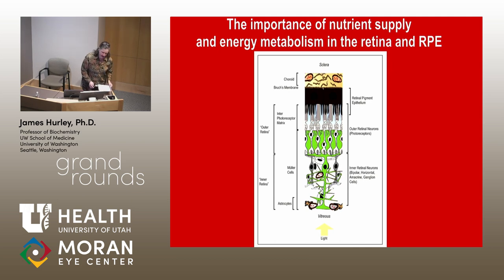So Jim has been interested in answering fundamental questions in neuron phototransduction. He has, over the years, identified and characterized a number of different genes that are critical for vision. And more recently, he's been interested in photoreceptor and RPE energy metabolism, and that's what he's going to talk about today. So we know that photoreceptors are incredibly energy-consuming cells, and one of the most fundamental questions is, how do they wrestle energy away from the RPE? How do they harmonize to efficiently get enough energy to enable vision? So without much further ado, his title is The Importance of Nutrient Supply and Energy Metabolism in the Retina and RPE.